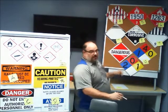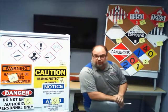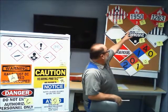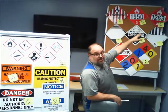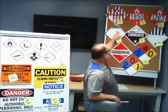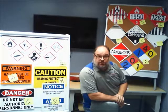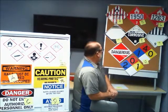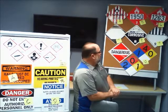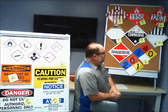Okay, if it's not a number 1, which I believe is explosive, if it's not a 2, which is flammable gas, it's not a 3, which is flammable liquid, if it's not a 4, which is flammable solids, if it's not a 5, which is, I believe, radioactive, or a 6, which I believe is dangerous when wet. If it's not a number 7, and I'm going to be honest with you, off the top of my head, I think 7 is an oxidizer, I believe. Those are things we don't deal with.